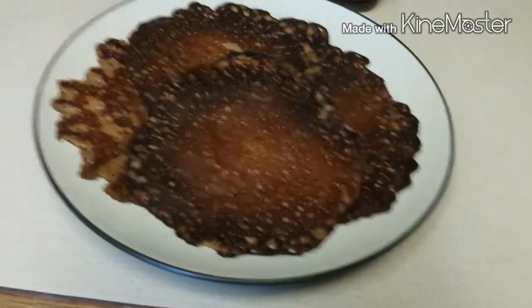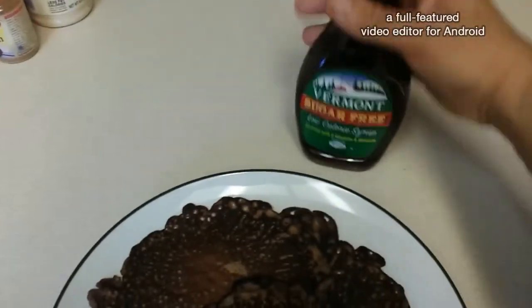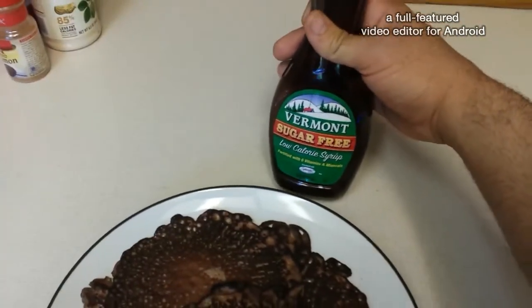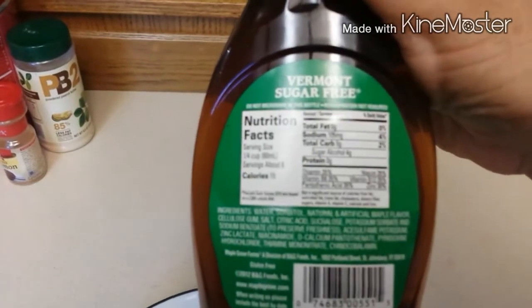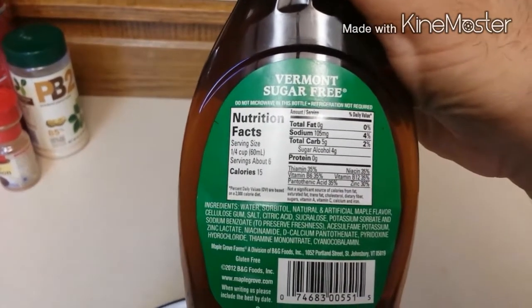So, chocolate peanut butter pancakes. I'm going to add this sugar-free, low-calorie syrup. You can also get zero-calorie syrup, too. This does have 5 carbs per serving. And see if it'll focus there. 5 carbs per serving. There we go.